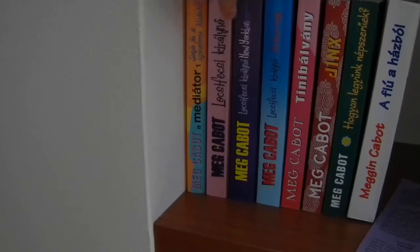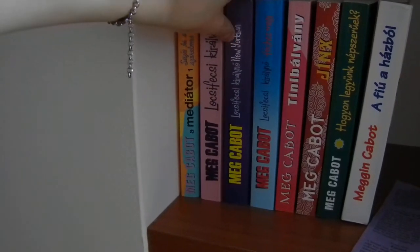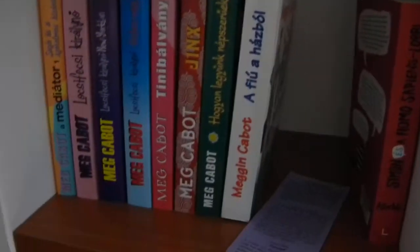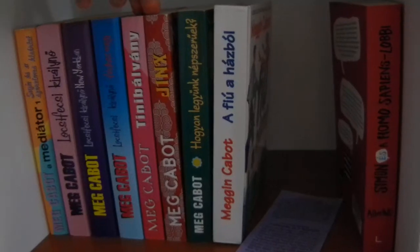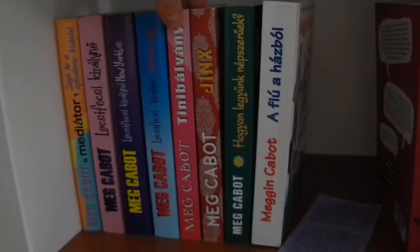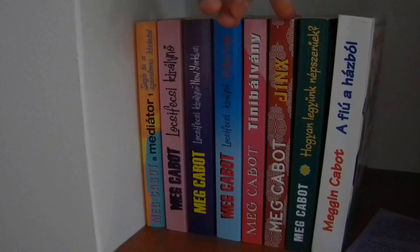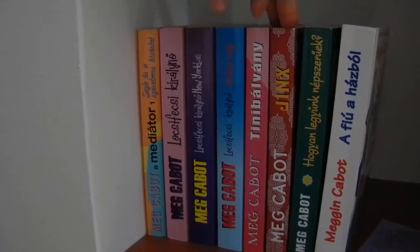This is like kind of her first or second adult book, so it's really early, except for the email ones, the boys ones. So this is the teen idol. Then I don't know if it's called Jinx in English as well, probably it is. So I really like these 2, but I want to reread Jinx because I don't remember it.